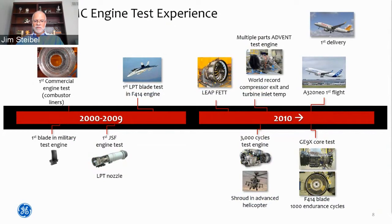So that endeavor took several years before we got through a series of flight testing and ultimately put the material in service in 2016 on the LEAP high pressure turbine shroud. So I'll show you more on that.